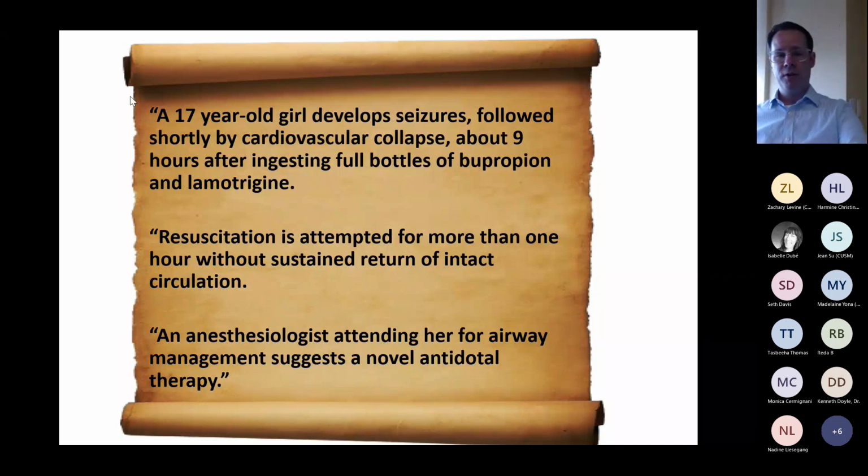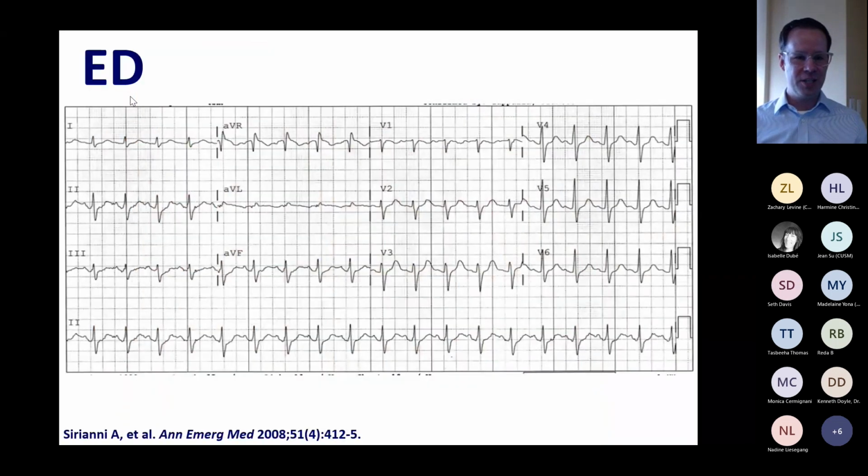But anyway, back in 2007, one of my first ones I ever went to was this. This is what was on the table. A 17-year-old girl developed seizures and cardiovascular collapse after bupropion and lamotrigine. They tried to resuscitate her for over an hour with nothing. And then an anesthesiologist at the bedside recommends this novel antidote. So I'm like, oh my gosh, this is happening during my fellowship. This is so cool. This is her initial EKG.